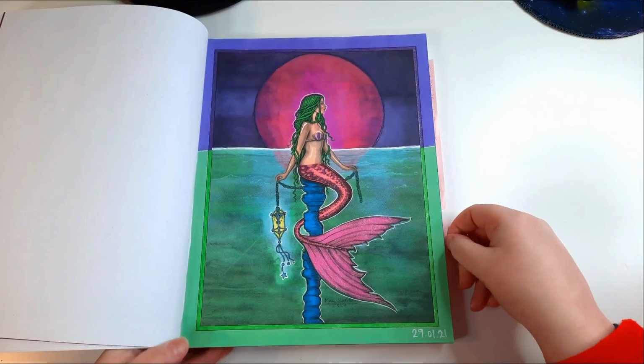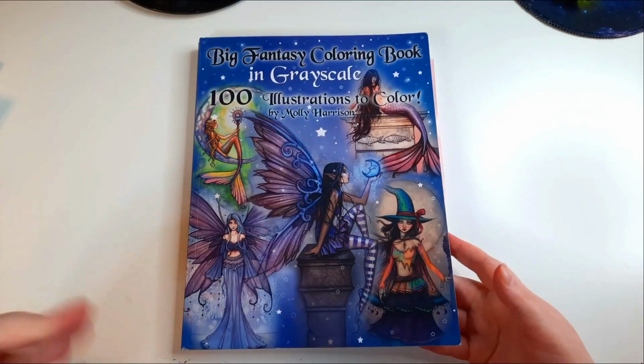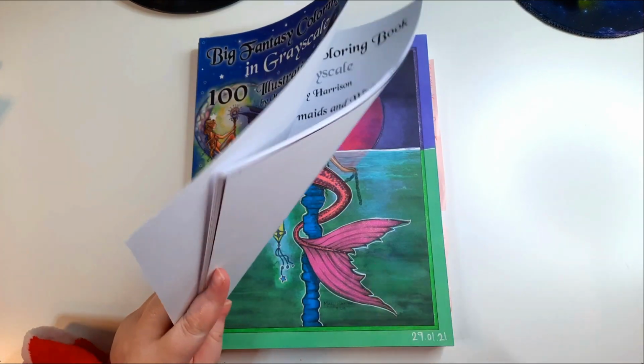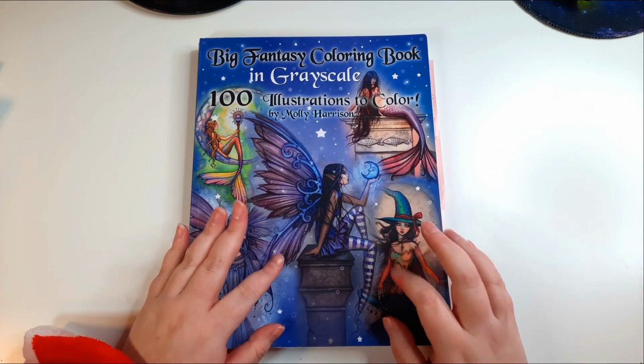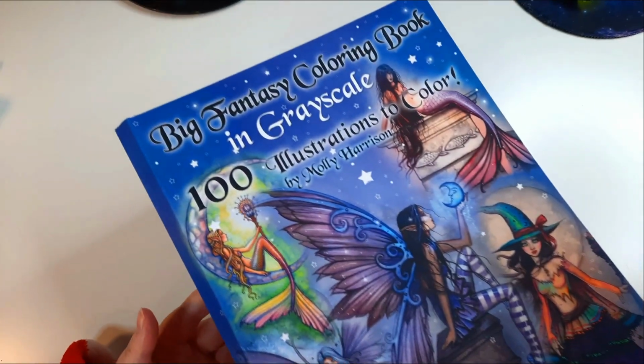And I have these little tabs here because, as I said, it's 100 images, so they're separated into mermaids, fairies and witches. So I have these here for an upcoming video. So there we go, that's that one. That is a beautiful book.